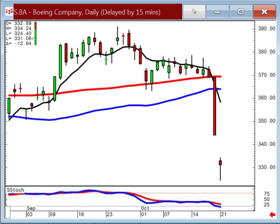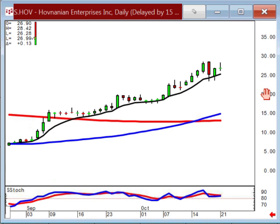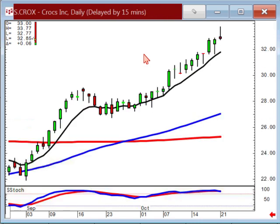Okay, so because this market is moving in a nice steady direction, we've got lots of trades that are going on. For example, nice steady uptrend. Crocs, nice steady uptrend, but now we're looking at a shooting star. Got to watch to see if there's some profit taking.